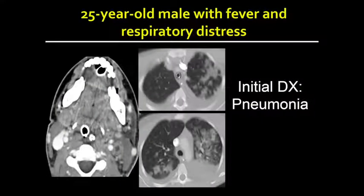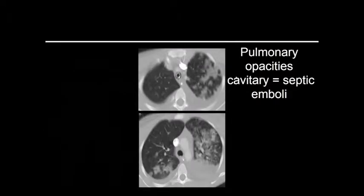Now, this is a 25-year-old male with fever and respiratory distress. The initial diagnosis was pneumonia. On the next CT, we see the patient is intubated with an oral enteric tube, so we know they're sick. And we see these necrotic masses that were read as necrotic lymph nodes. But if you go back and take a good look, the pulmonary opacities, some of these are actually cavitary and wedge shaped, and these are actually septic emboli.